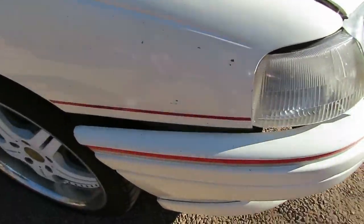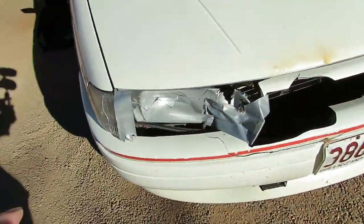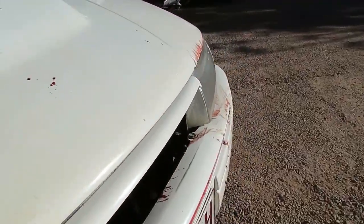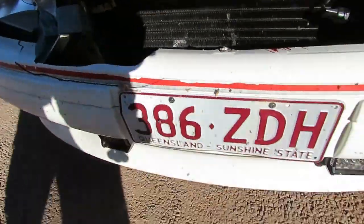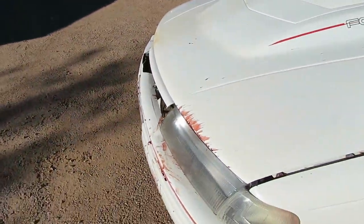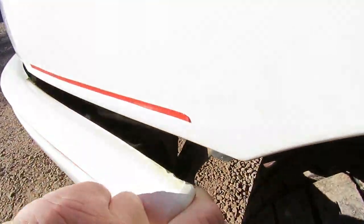Okay, so side bracket, no, that's just popped off. So I can get in there and pop that bar back on. Obviously the headlight is completely shot. The bonnet looks to be pretty straight. This grill's obviously gone. Top of the bumper bar's broken. Our SS lip though, because this lip here just bolts on, it's still alright. Plenty of blood. The bumper bar clip this side's still okay. I can pop that back on.